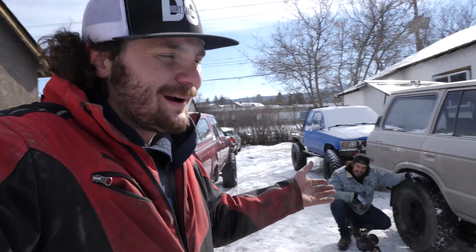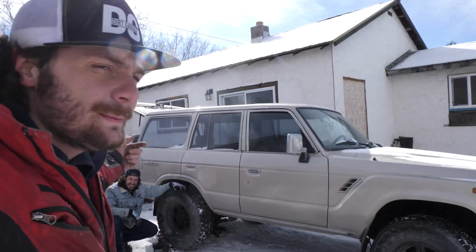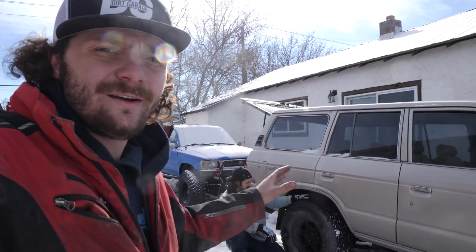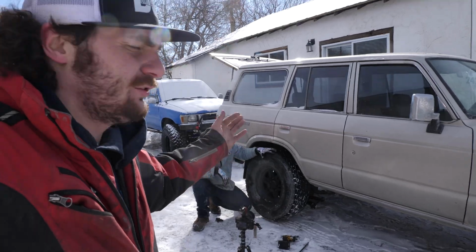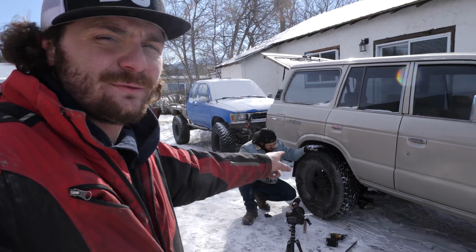Alright, so we're still working on getting this Land Cruiser into my shop. We used a winch to pull it back here, and then we tried to push it forward by hand, and I realized that it is way harder to move this than it should be. After some investigation, I jacked it up, noticed that that wheel was actually stuck with the brakes on. Hopefully we can get this wheel to spin freely.